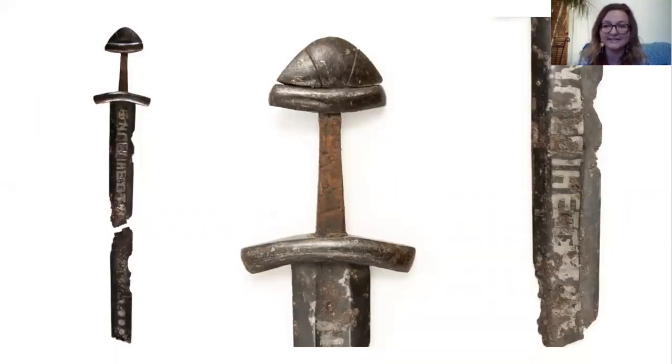So you can see on the left-hand side a photograph of the whole thing, and in the centre you've got the hilt, and on the right you've got a close-up of the inscription on the blade. So this sword was discovered in Bath, but sort of north of the Roman baths, on the Upper Borough walls, which would have been the sort of northern city walls of Bath itself.